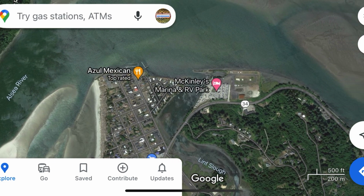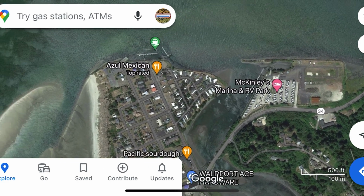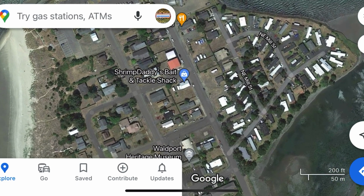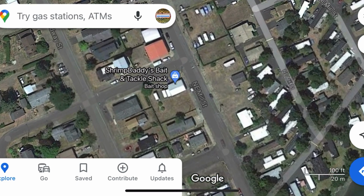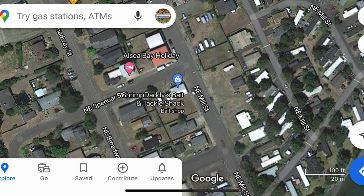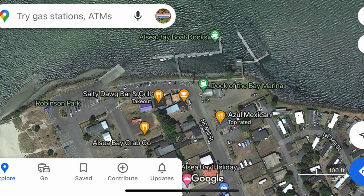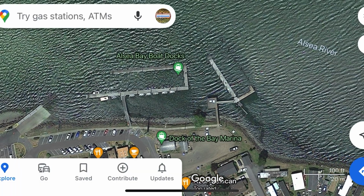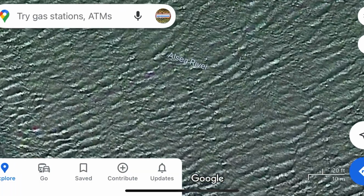But you can come over here, and you'll see there's a place that says it's the top rated Mexican. That's actually pretty cool. Shrimp Daddy's Bait and Tackle. Support local businesses. That place is probably awesome. But right over here, you have the boat docks. I don't know if I said this, it's the Alsea River.